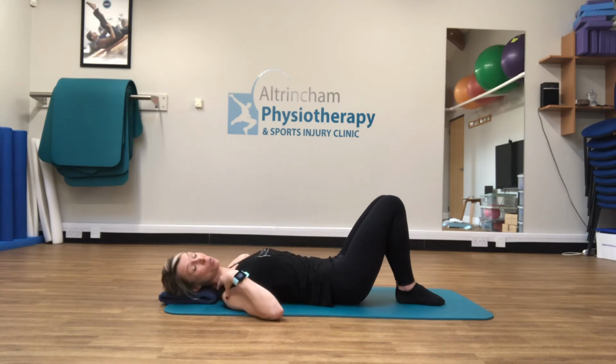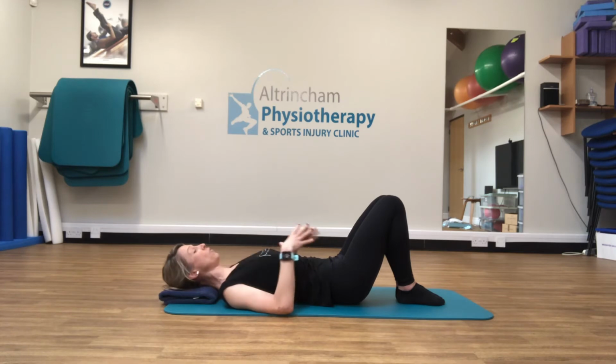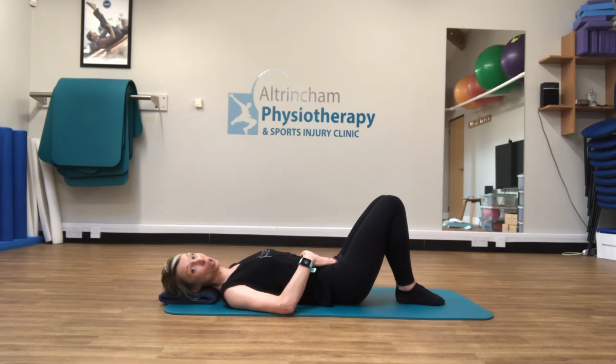We're starting this in lying because we're in a very supported position here, but obviously these muscles will then go on to work for us when we're sitting, standing and walking. But if we initially get them working in this laid position where we're most supported, it should be the easiest way for us to focus on getting them working well.